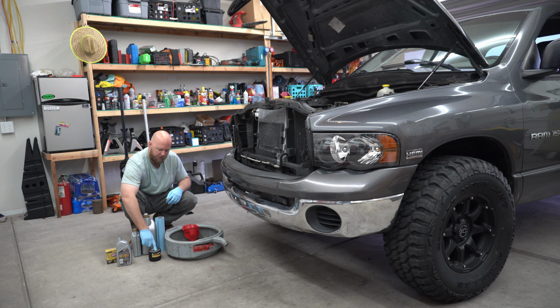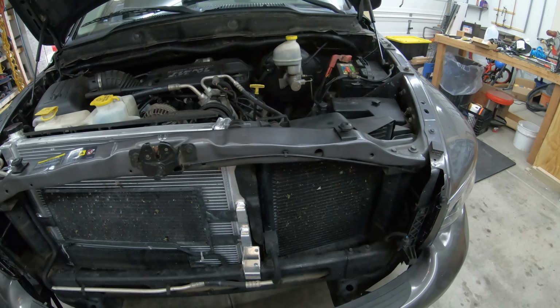I'm going to dip my finger in some of this fresh oil, and I'm just going to lightly coat the O-ring on this filter. That's just going to help it so that when you screw this in, it doesn't weld itself to its mounting location. It'll be a lot easier to get it back off again later.